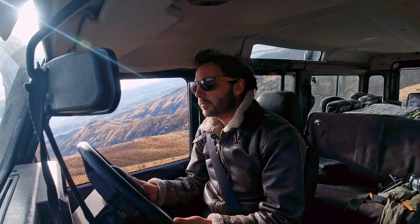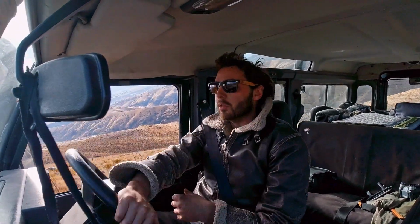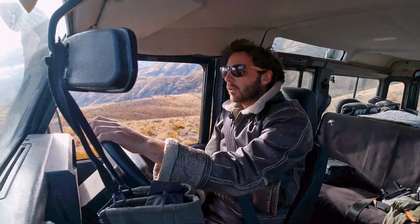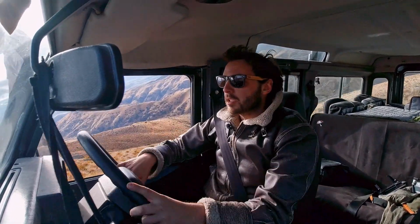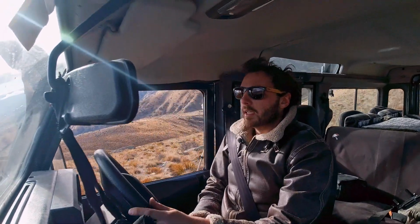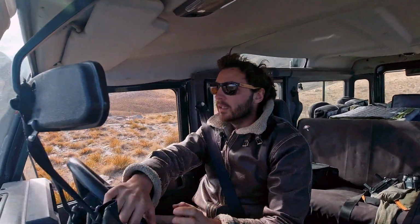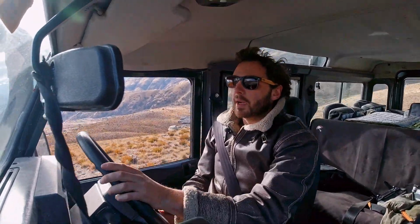There we go. The Moka track here is actually quite a steep, shady little climb. A few rock steps along the way. Now both mine and Rich's vehicles are primarily stock, maybe tyres, and that's about it. But it is definitely quite the interesting climb, that's for sure. There's quite a big rock step coming up now.